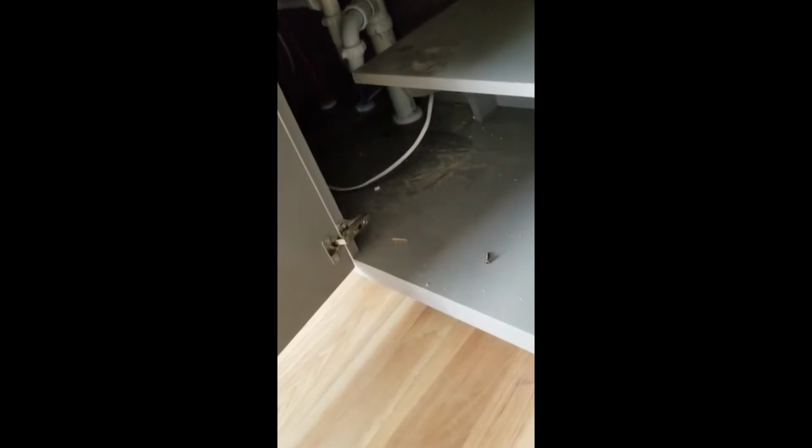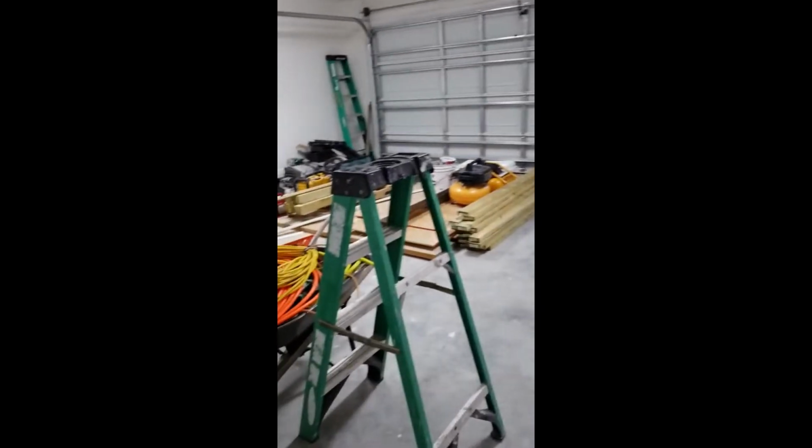Cabinet's gonna need tough work. Not really. Got the laundry room. Into the garage. Let's see what this looks like. Alright, ain't doing nothing in here.